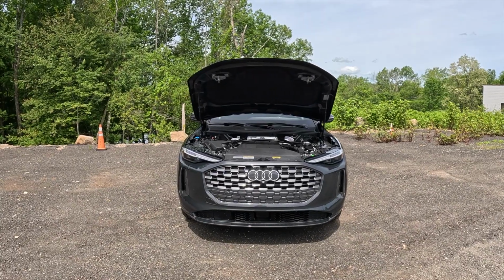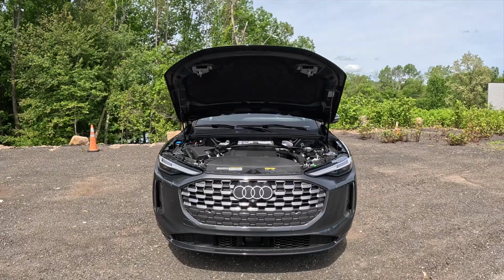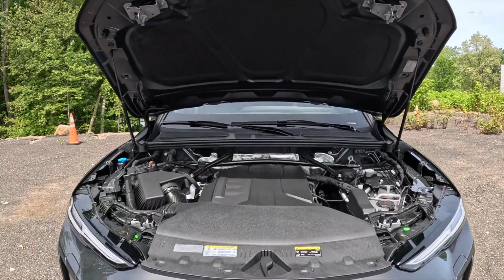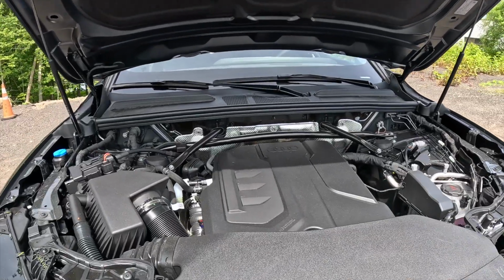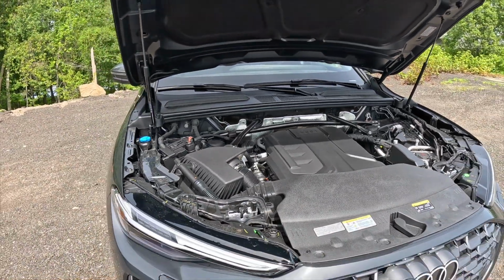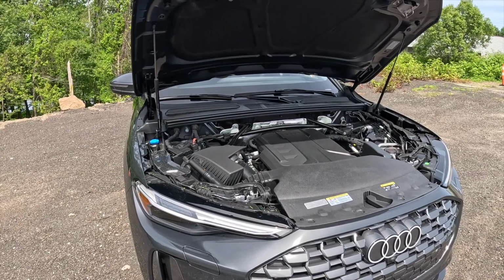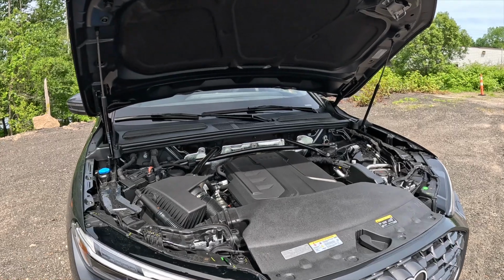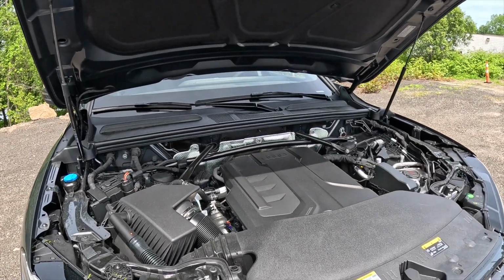Under the hood of the Q5, we do get an updated power plant too. So we have a new version of Audi's 2-liter turbocharged inline-4 engine. It produces a bit more horsepower, 268 horsepower and 295 pound-feet of torque. So we'll see if we could feel that on our test drive.